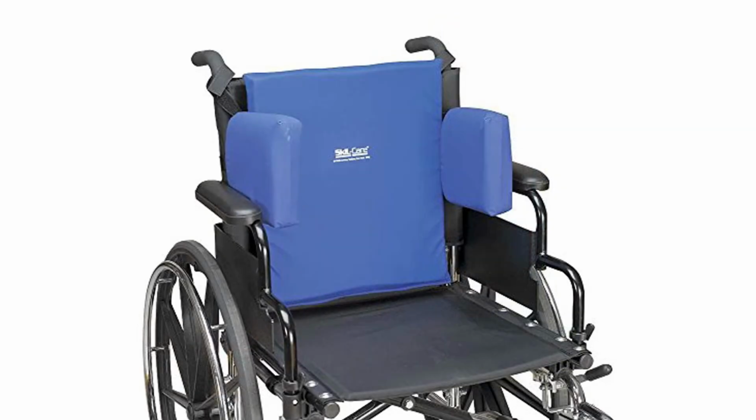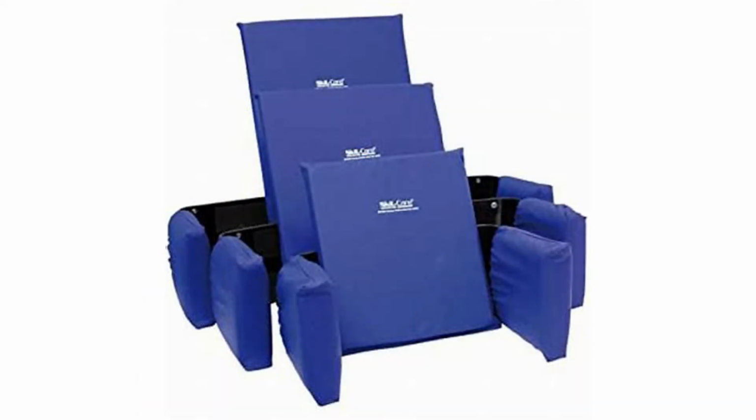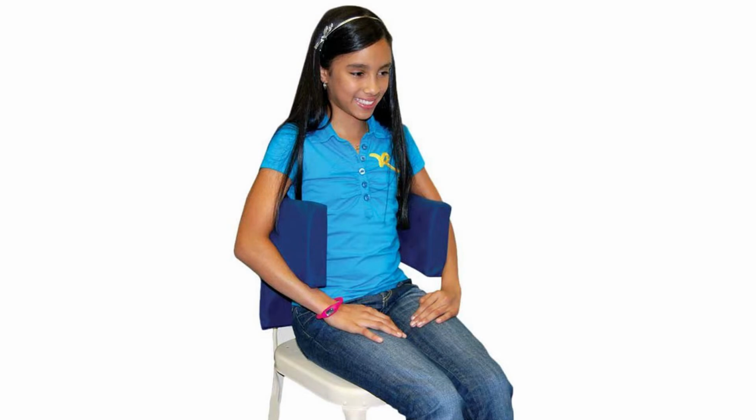The Skill Care Adjustable Lateral Support assists an individual's upright posture by minimizing left and right lean in wheelchairs and chairs. The padded lateral supports can be adjusted with Velcro in width and height to provide comfortable support. The lateral supports secure behind the backrest pad and easily attach to a wheelchair and most chairs with buckle release straps.